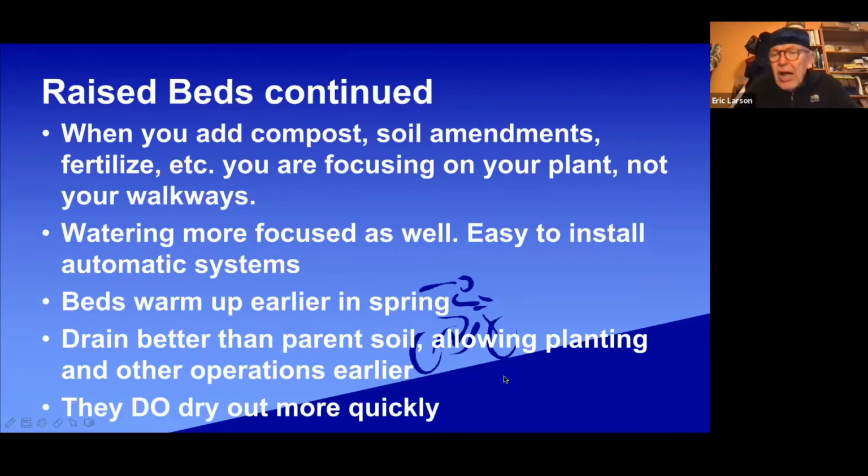They do dry out more quickly, of course. They're up above ground, so the gravity is working not in your favor. But that's one of the reasons I like to hand water. With automatic watering, it's hard to get a system that will water the chard a little bit more and the beets a little bit less, and that sort of thing. I like to be very hands-on with that.